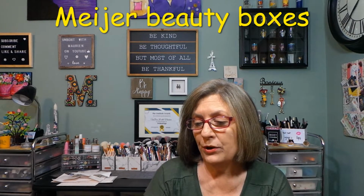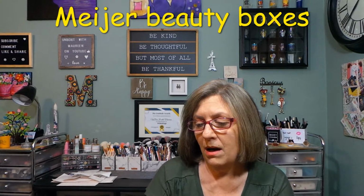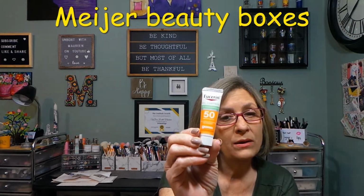Eucerin oil control, oil absorbing minerals. This is a 50 SPF sunscreen. I mean, you can use that on your face. You can get quite a few uses out of it. I'm not unhappy with that.